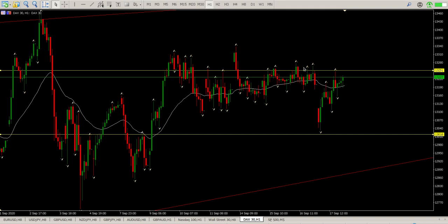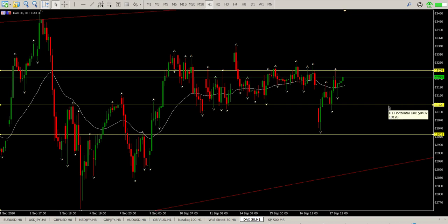If you are going to trade it, you're probably looking at shorting off the top of the range with some fairly wide stops, and you're looking to take profit at the bottom of the range. And I don't think that level down there is the bottom of the range. That's your bottom of range there, which is 13,126.